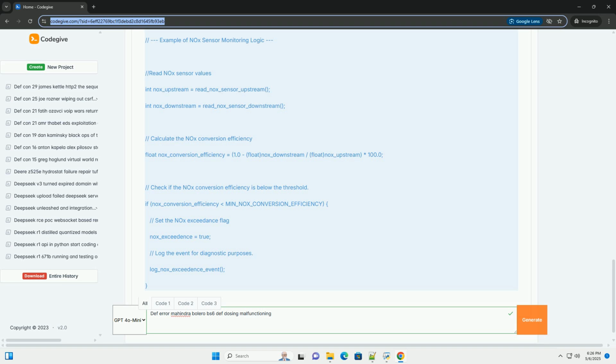DEF tank: holds the diesel exhaust fluid, a solution of urea and deionized water, typically 32.5% urea concentration. It's usually located under the vehicle, often near the fuel tank. DEF pump module: this module draws DEF from the tank, pressurizes it, and pumps it to the injector. It contains the DEF pump, level sensor, temperature sensor, and sometimes a filter.